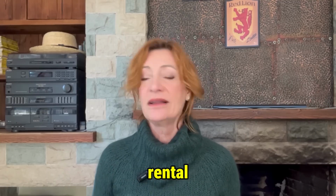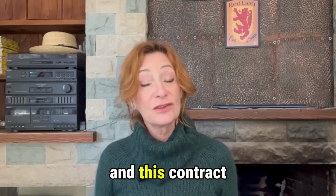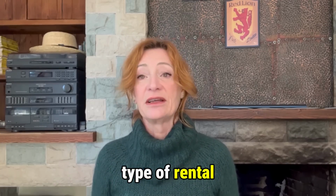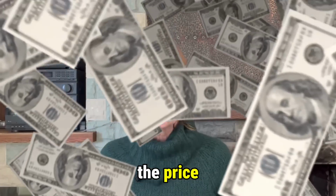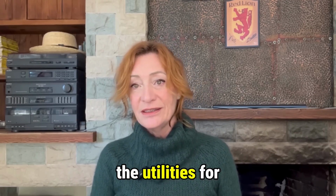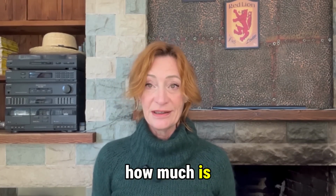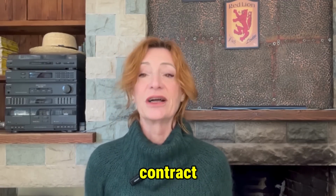In medium-term rental, the owner signs a contract with the tenant, and this contract has to include all the specific clauses for the type of rental, which is, of course, the duration of the rental, the price, how the expenses, the utilities, for example, are managed, how the repairs are managed, how much is the deposit, and the possible reasons for the termination of the contract.